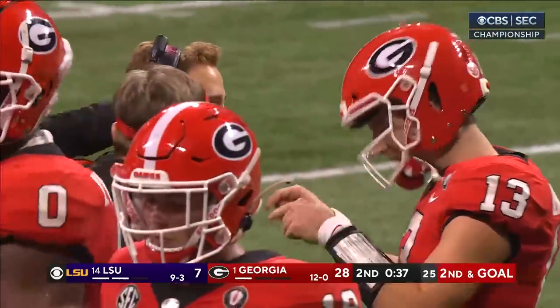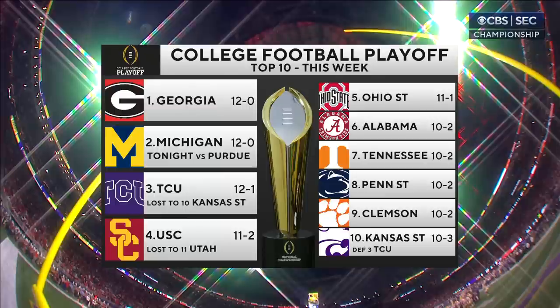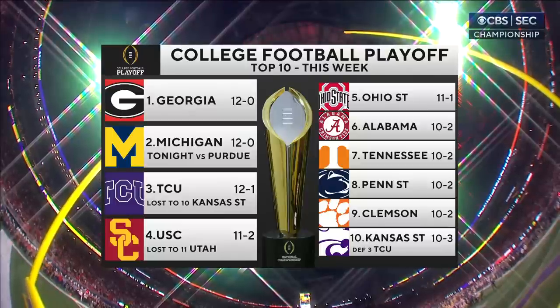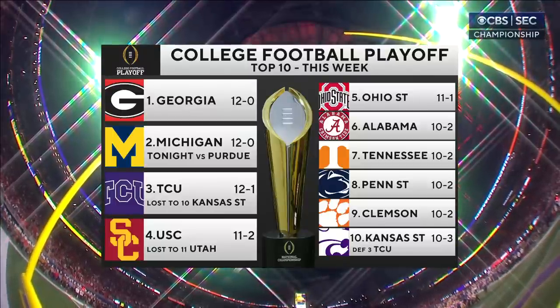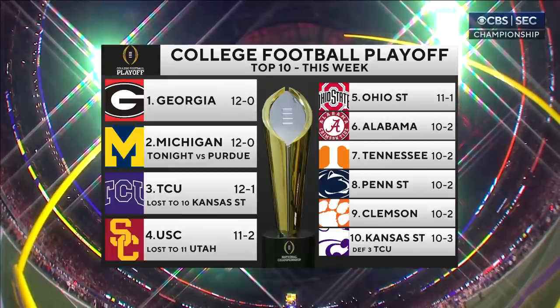College football playoff standings as we came into the weekend. Remember, Georgia undefeated, Michigan undefeated. Tonight they take on Gary's Boilermakers for the Big Ten title. Yeah. TCU, the number three, lost to Kansas State in overtime for the Big 12. If you missed it, USC lost to Utah last night. So there's going to be some fireworks. Yeah, and two pretty big-name schools sitting there at 5 and 6.